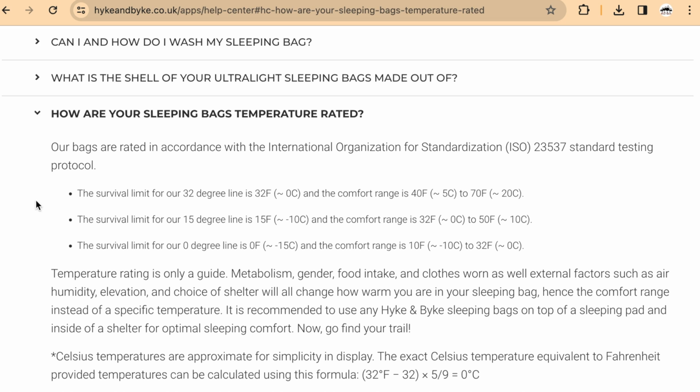Hyke Byke does rate their sleeping bags according to ISO standard testing protocol. This is important because sleeping bag companies can get pretty loose with their temperature ratings. They can really put whatever rating they feel like on their sleeping bags. Just like this one that says it's a 0 degree Fahrenheit bag, you'll notice that was the extreme or survival rating, not the comfort rating.